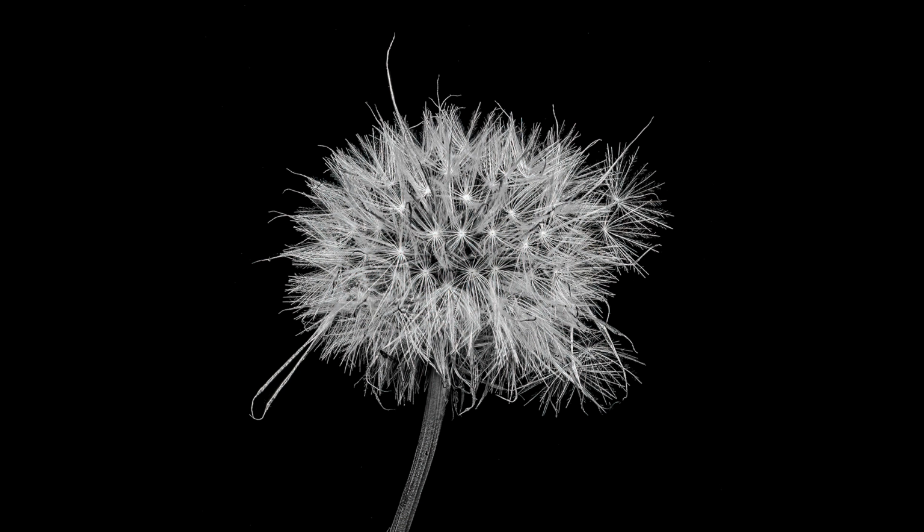This is an incredibly sharp image of a simple dandelion that has created a striking image. Great work.